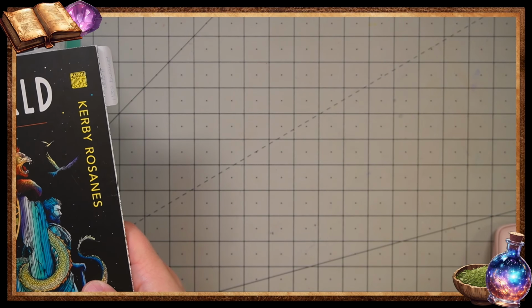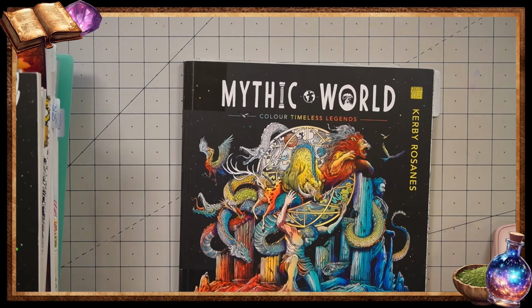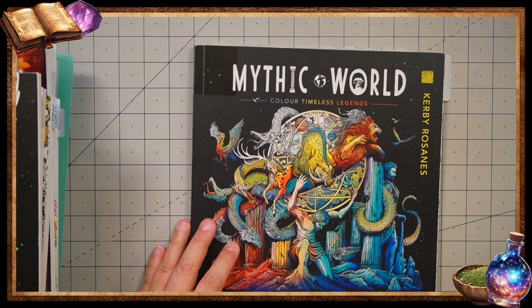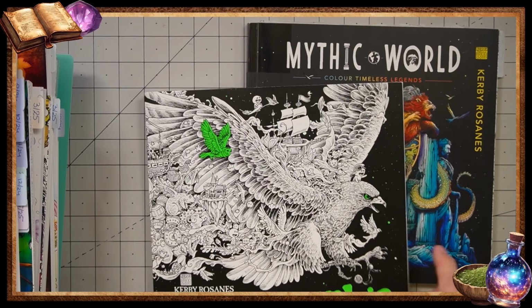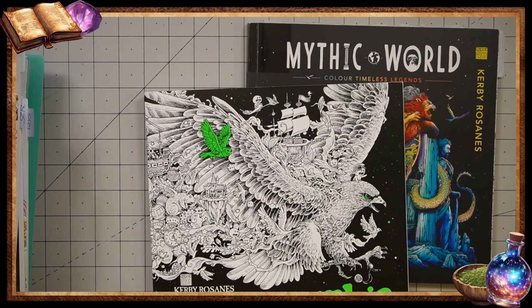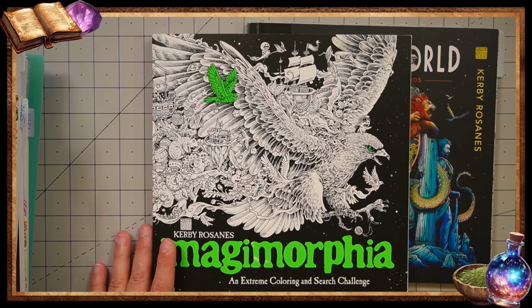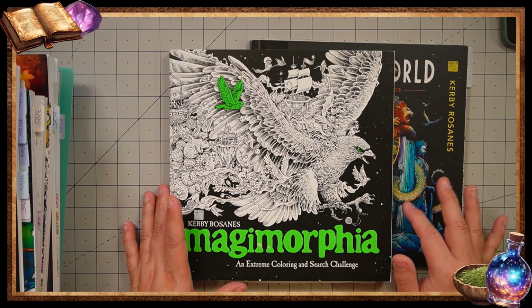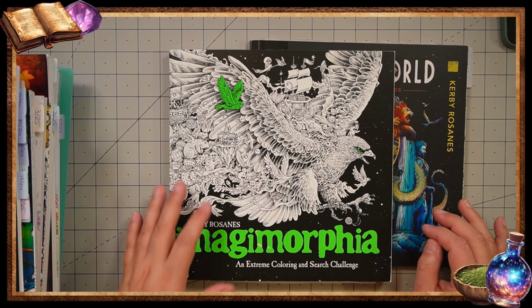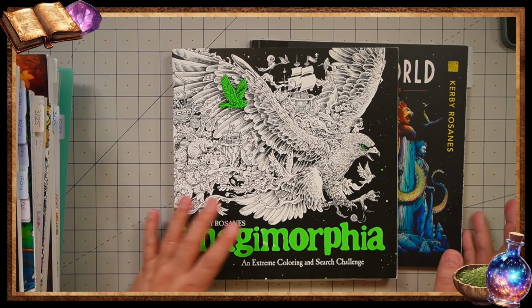So let's get started. I need to make some room again. First question, the oldest page you have completed. There are actually 2 because they were done in almost the same week, and they are both by Kirby Roseanne's. Let me zoom you out a little bit. This was really in the beginning of my coloring journey. I've been doing this for about 2 years now.